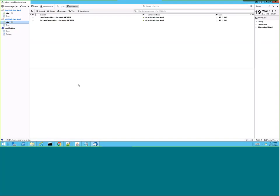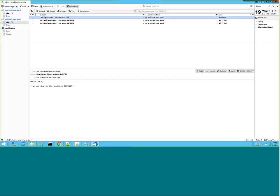Now remember, I'm sending some email, so here we go. And I'm sending it to my boss, who happens to be Seth. And my first email is, hello, Seth, I'm working on the incident X. And remember, this is a generic flow, so it's picking up that incident, parsing that information. So I'm letting my boss know I'm going to be working on this particular incident.